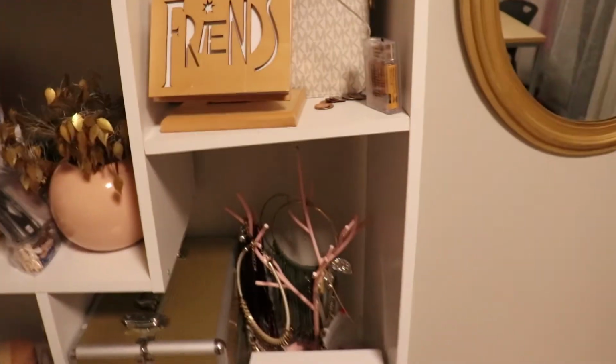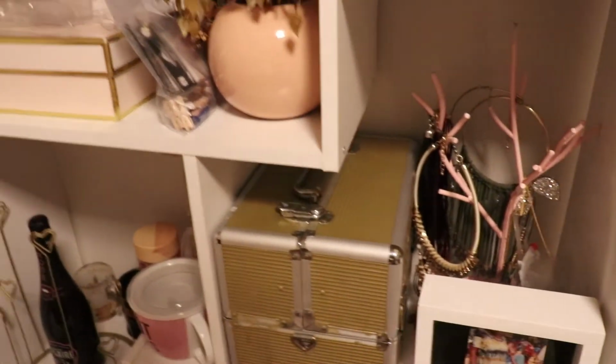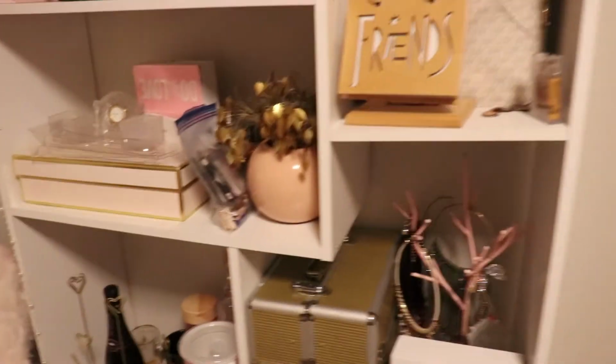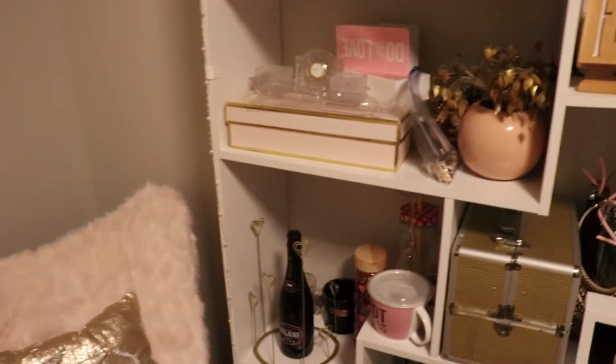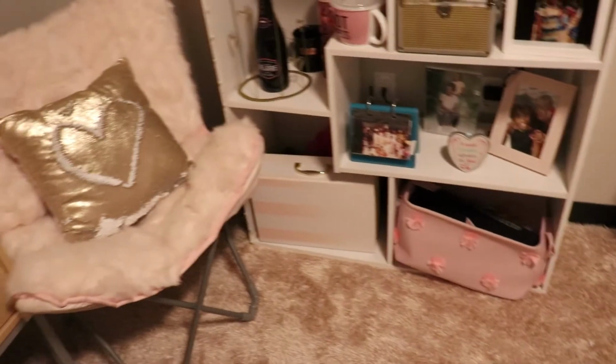And I also made this from scratch. So if you want to know how I turned it to match the room colors, you can stay tuned. This is my makeup box. I also DIY'd it. It was an old box. I made it into new. That's my drink place. And down there is a basket with my cameras, my camera gear and stuff like that.